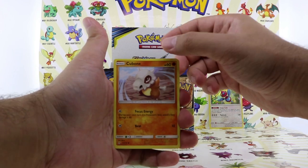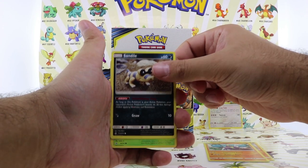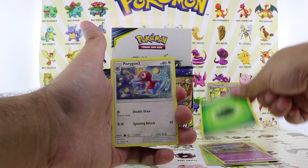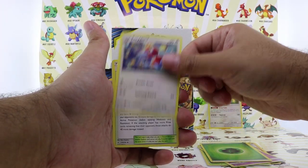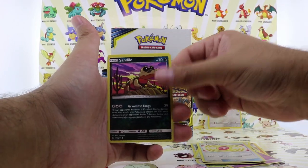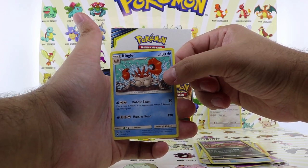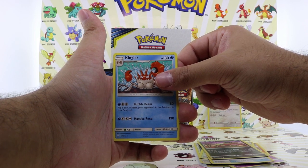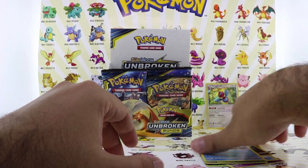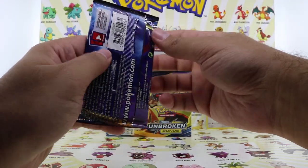First card, we got a Cubone. We got a Crabrawler, Sandile, Oddish, Zubat, Grass Energy, Porygon2, really nice card, Martial Arts Dojo, Fairy Charm, Sandile, Kingler. Haven't seen a Kingler in a while, that's a nice Kingler. I feel like I haven't seen this card since Team Up. Definitely nice Kingler. Non-holo rare. Next pack. Machoke.